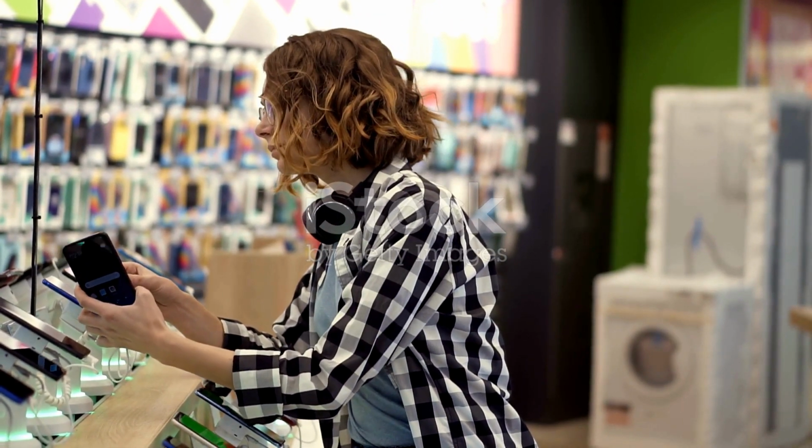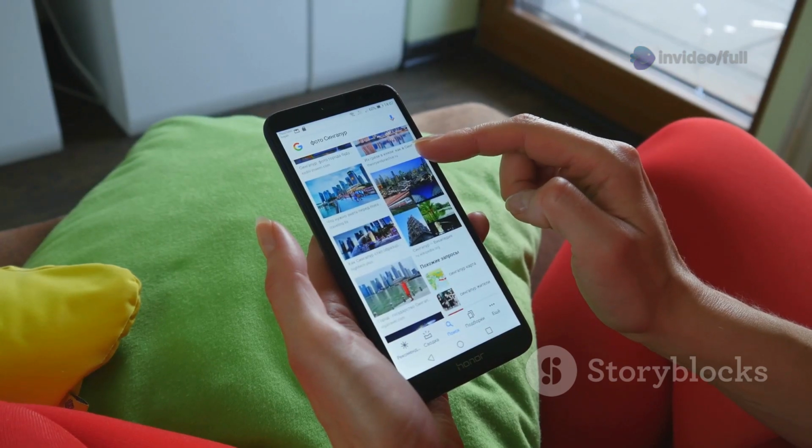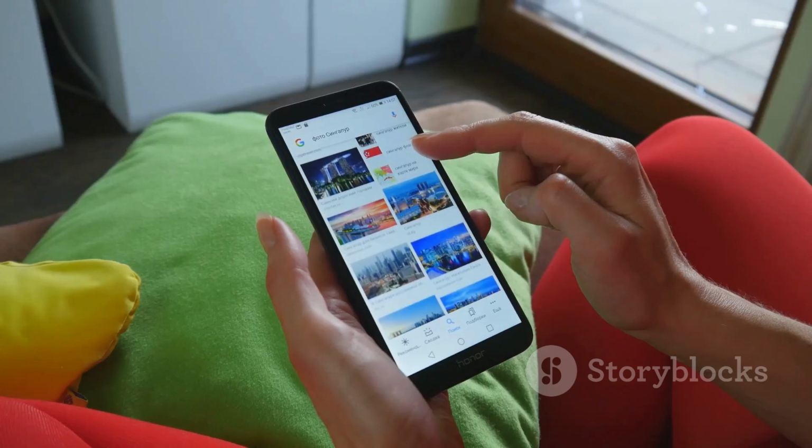First up, the display. We're talking a 6.7-inch FHD Plus Super AMOLED screen, so you get those deep blacks and punchy colors that Samsung is famous for. Whether I'm binge watching or scrolling through socials, it just looks crisp.